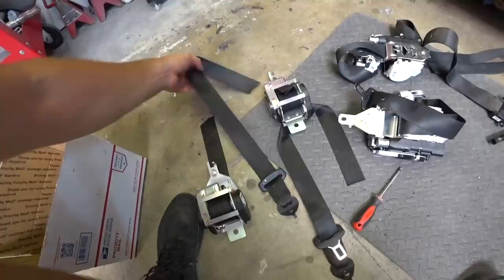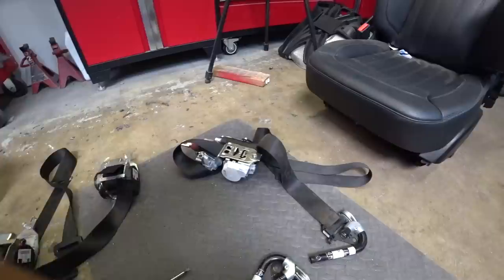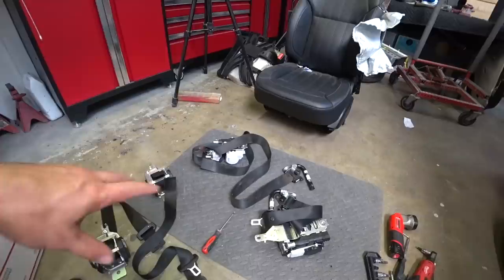I think I'm gonna go with the red one, but let me show you what I'm talking about. See the back seat belts, they got locked, so somebody cut them. So I'm gonna need new seat belts, and I'm thinking since they're cut, I'm gonna replace them with red ones, and same with the front ones, somebody cut them. So yeah, I'm gonna replace them with the red seat belts. I'm gonna ship them out, they're gonna rebuild them and ship them back to me.